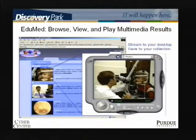This is another example of a project building an infrastructure for medical education, and it gives you the ability to browse, view, and play multimedia data, most of this data here is video.